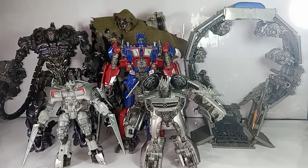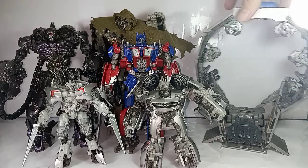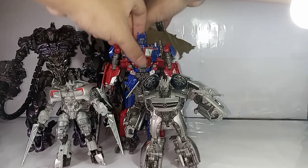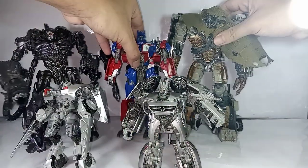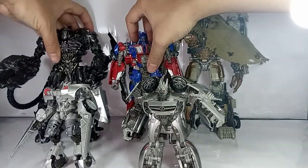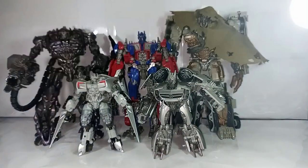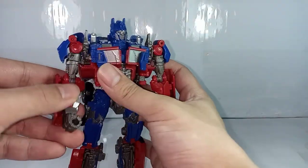And here we have Studio Series Transformers Dark of the Moon Deluxe Class Soundwave. And from the scaling of each other, I think they really look good. I guess my only nitpick is that Megatron is a little too big compared to these guys, but that's just my nitpick. And this is Optimus Prime's review, so let's get to transformation.